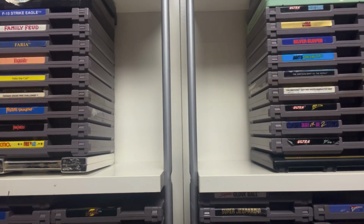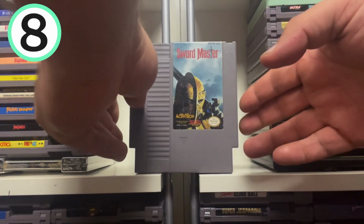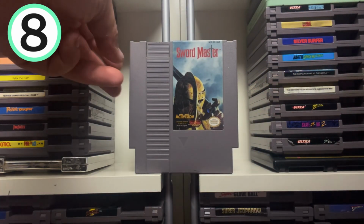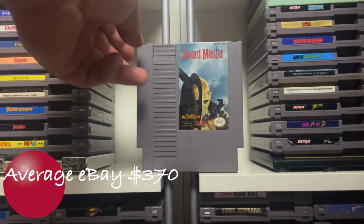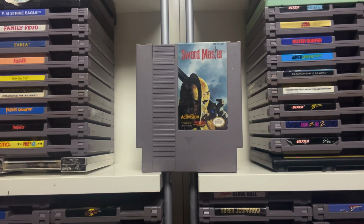Coming in at number 8 on my list is Swordmaster by Activision. Swordmaster is actually a super fun game. This game kind of reminds me of ActRaiser for the Super Nintendo, without the town building element, but the action seems very, very similar. It's a side-scrolling action game. I really like this game, by the way.